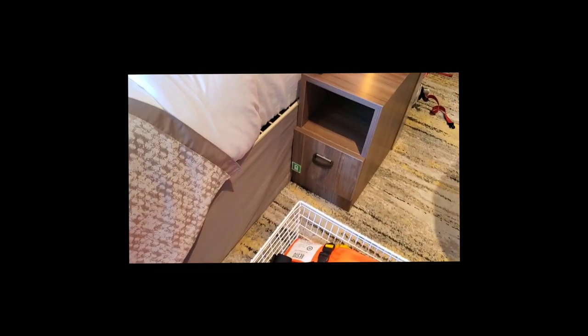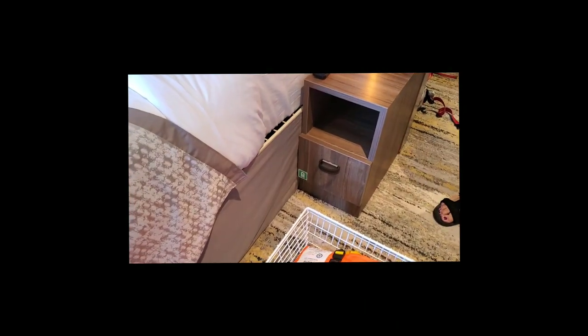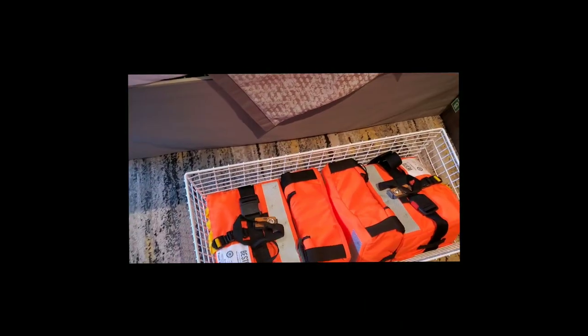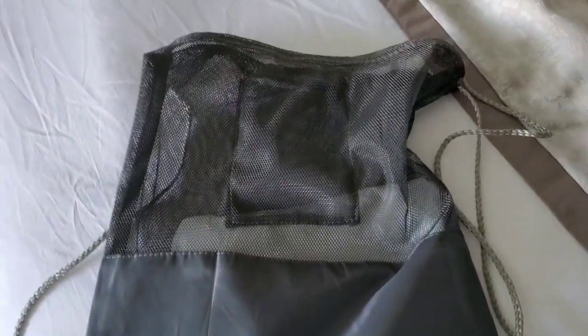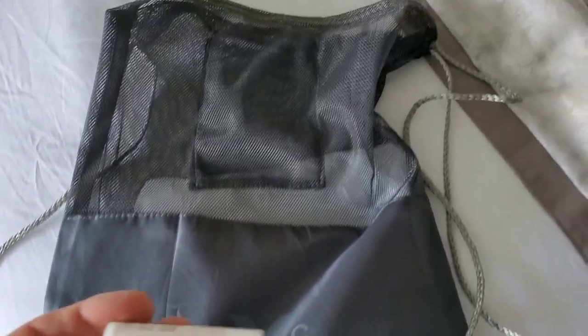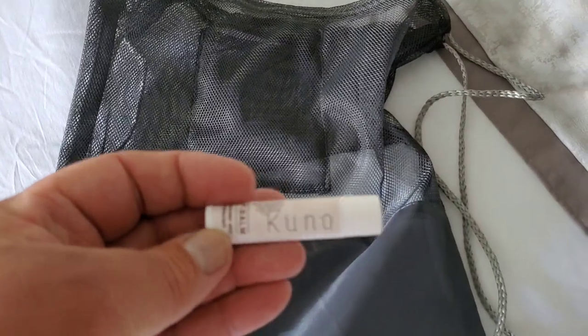Life jackets, which are right under the bed. A little sign next to it. We thought that meant they were in the drawer, but it's actually under the bed. There you go. So Celebrity gave us a little mesh bag with what turned out to have chapstick and a one-size-fits-all plastic raincoat.